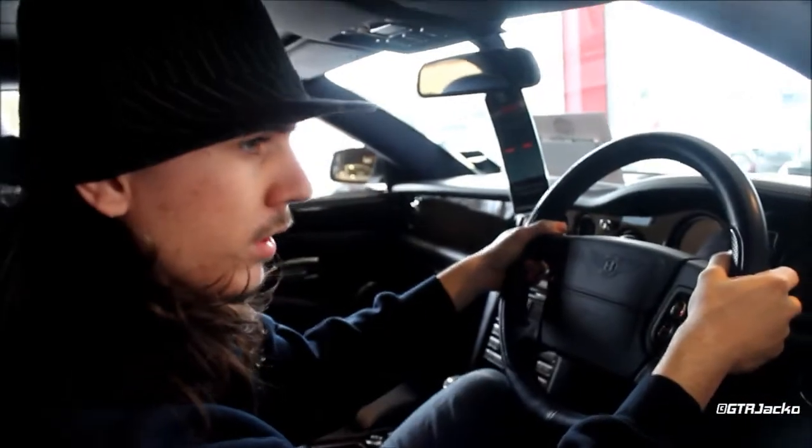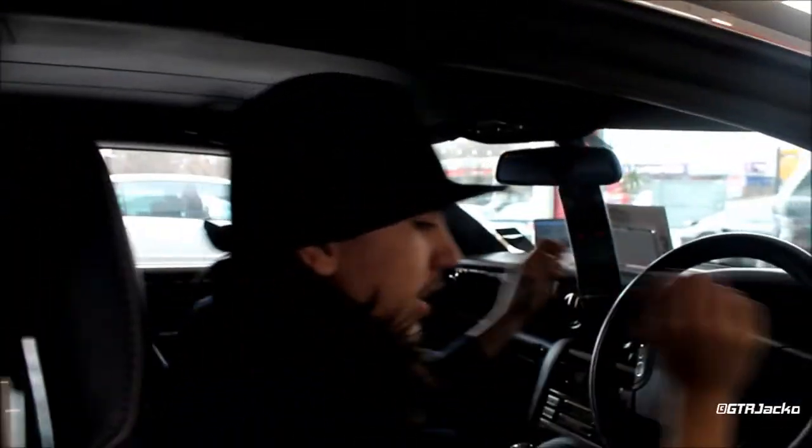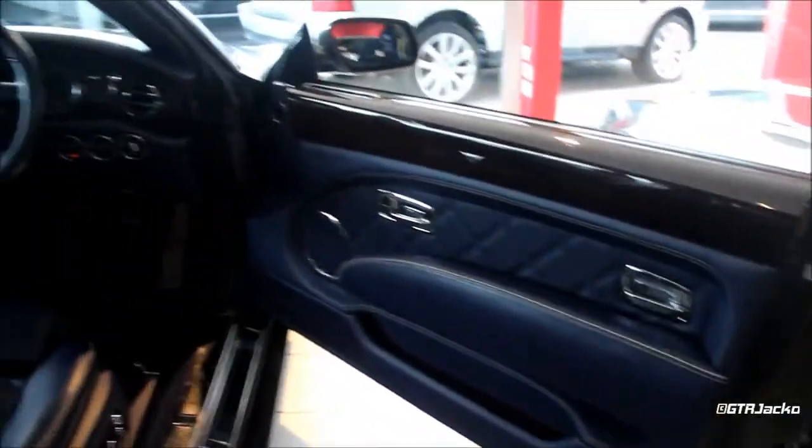So what do you think to this Bentley? Well, for comfort, I'd say it's better than almost any other vehicle you can get. I mean, it's just so comfy. Yeah, you've got lots of headroom as well. It's like wearing a hat. Yeah, and I'm quite tall and I've got a lot of headroom.